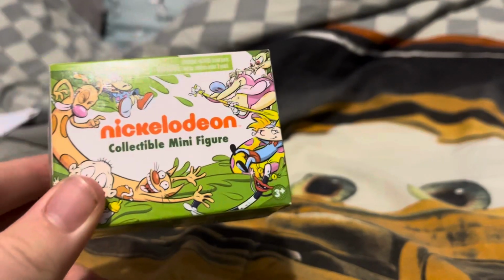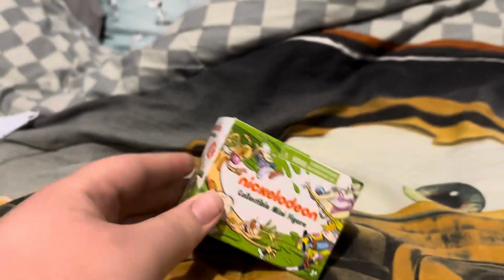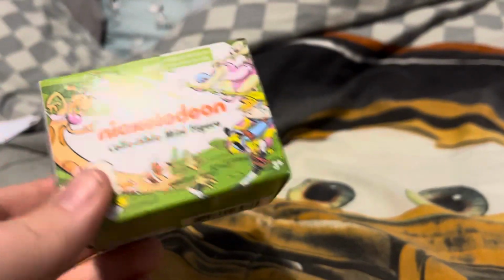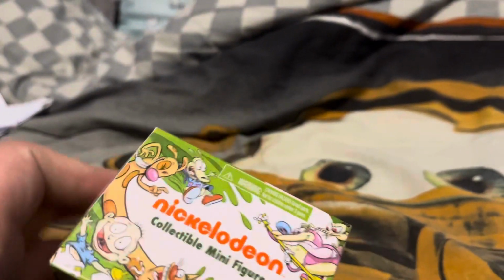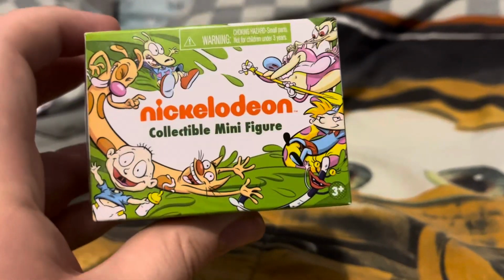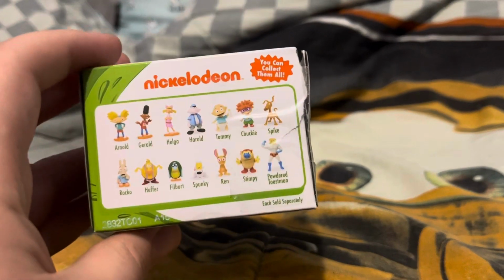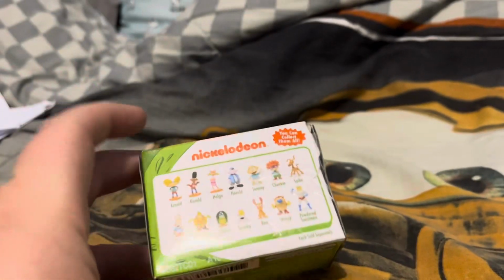Today I'm going to be reviewing the Nickelodeon collectible minifigure. I found this at Five Below. They don't sell any Disney cards at Five Below. I also found the Linky Box squishies, but I decided to get the Linky Box squishy another day. And you can also collect them all here.